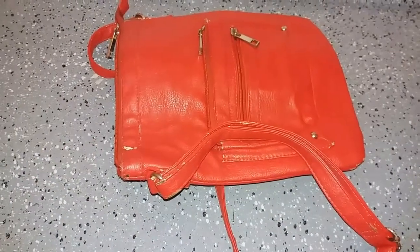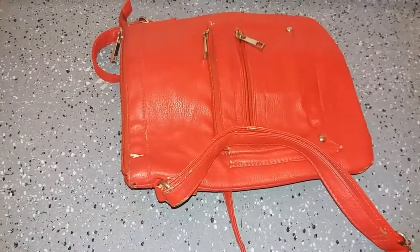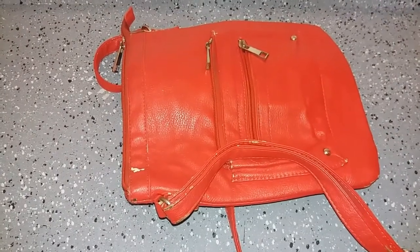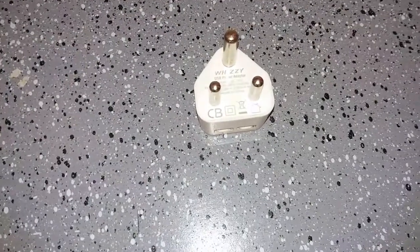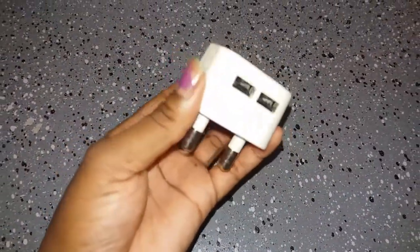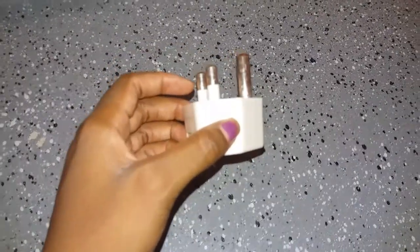It's a side bag that my friend Jane gave me years back when we were still in high school, and I hope she will understand that I no longer use this, so it's also going. And this is a plug adapter which is no longer working, so it's also going.